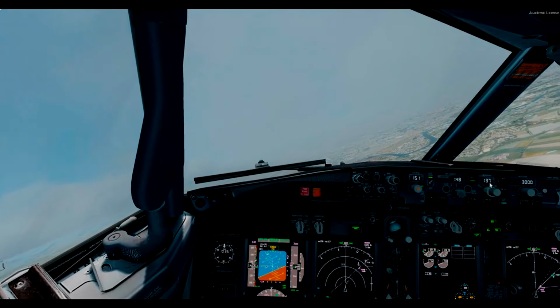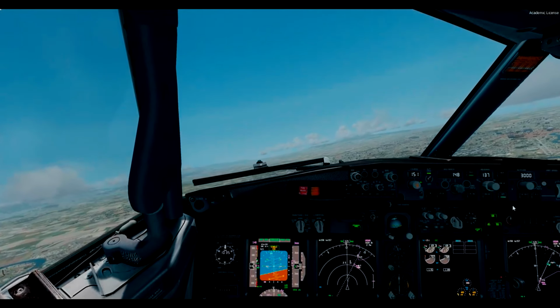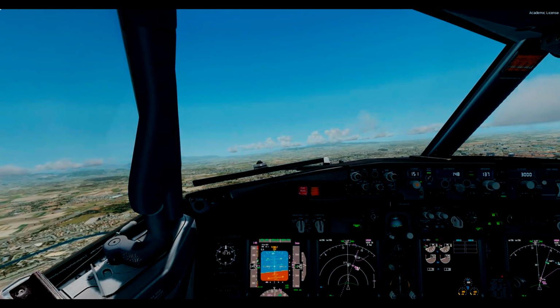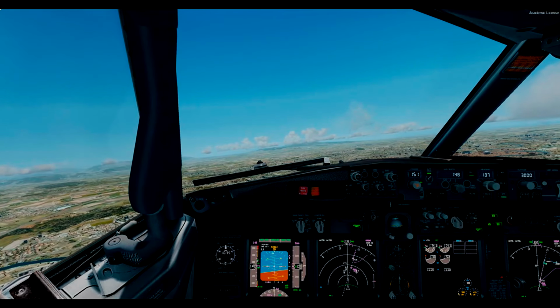Oh, and a bit of lag there. Maintain present altitude. Okay, and now it's just configuring itself again. Present altitude. Maintain present altitude.